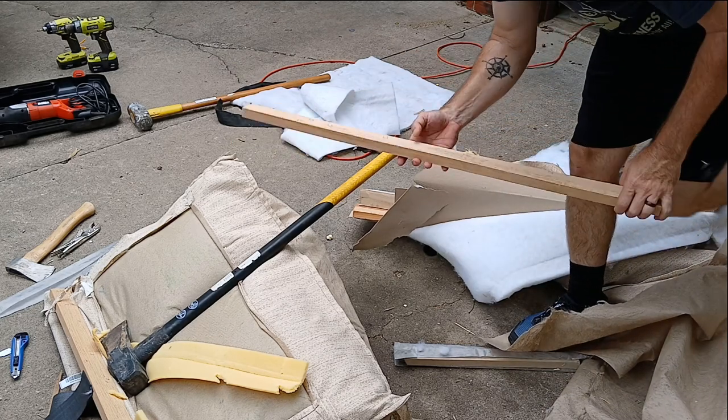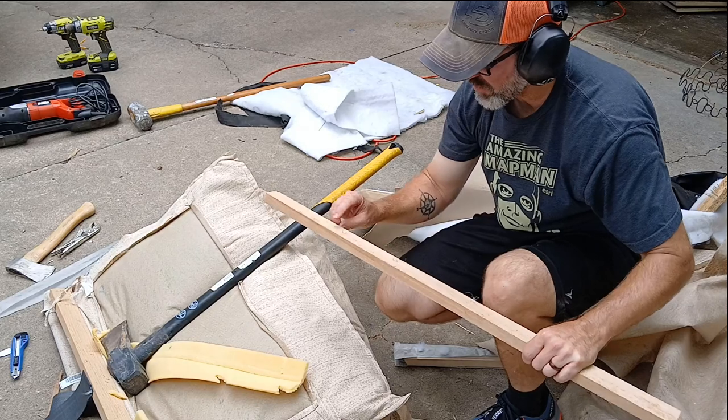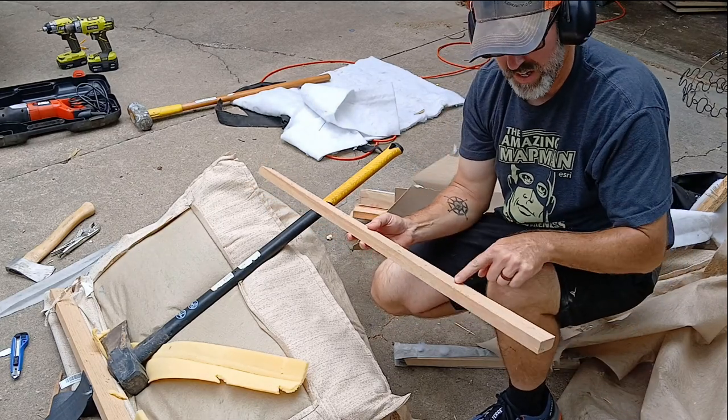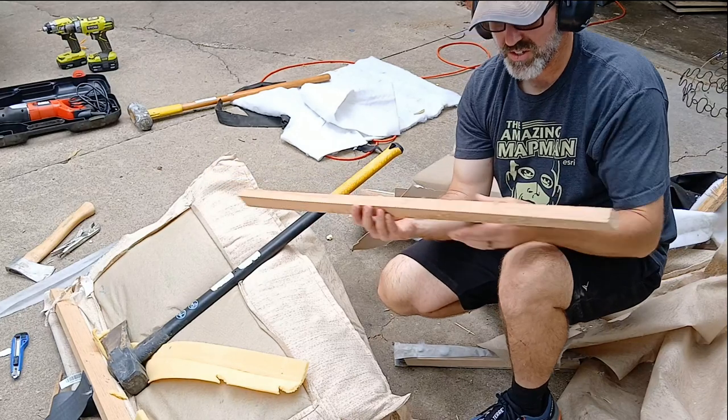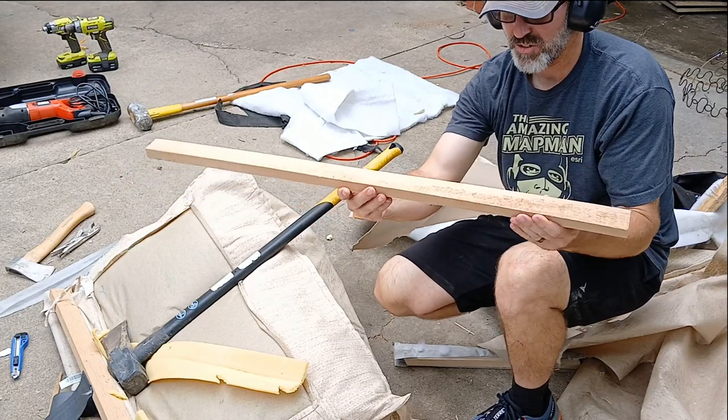Found one piece of wood. It only has 1, 2, 3, 4, 5 staples in it. It might be good to use, except for it's warped.